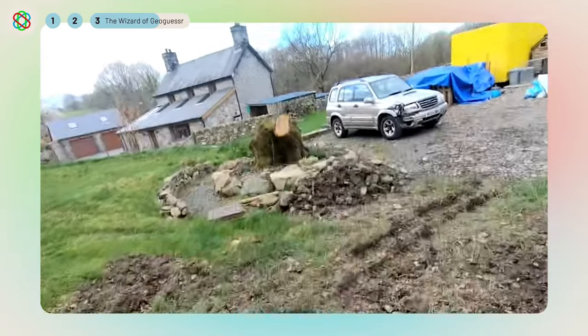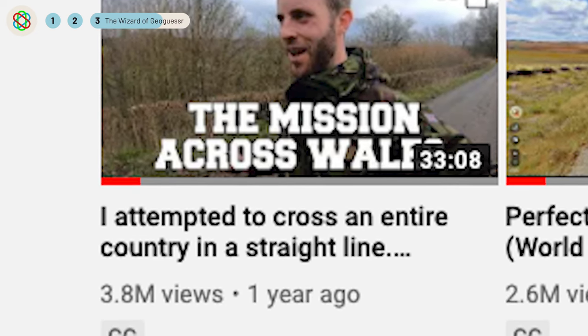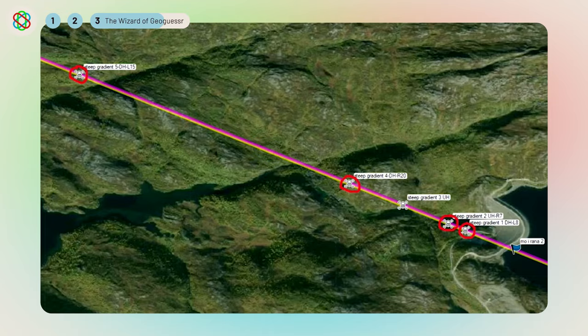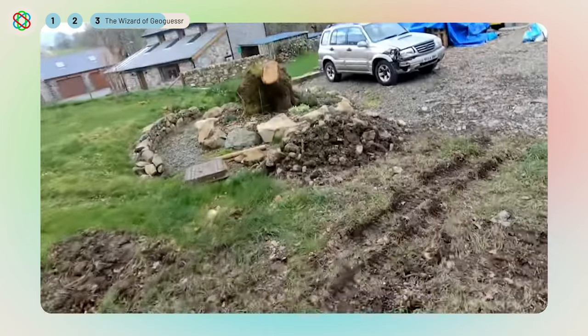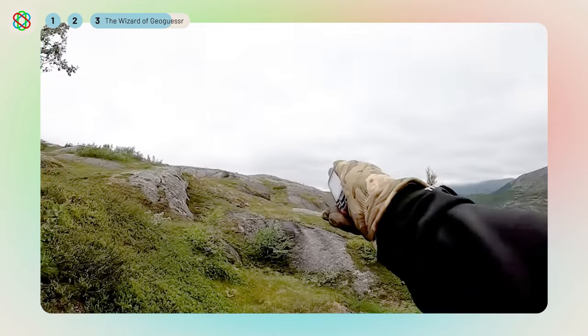Aside from his Geoguessr content, he also makes these really incredible travel videos where he seems to have invented, or at least popularized, this idea of a straight line travel mission, which is a way of using Google Earth and satellite imagery to plan routes across entire countries in a perfectly, unnaturally straight line. You know the score. I intend to walk that way in a completely straight line, come what may.